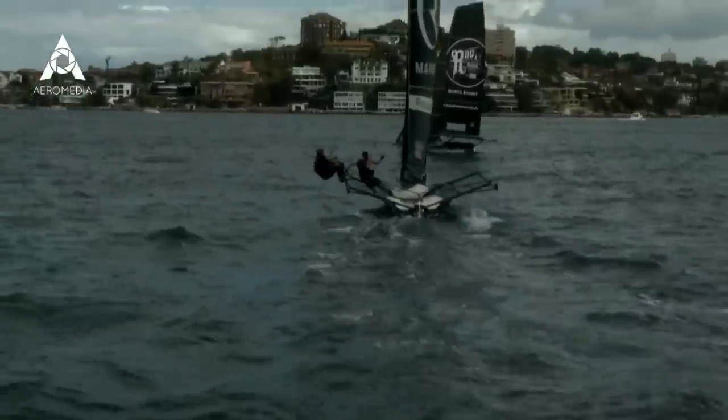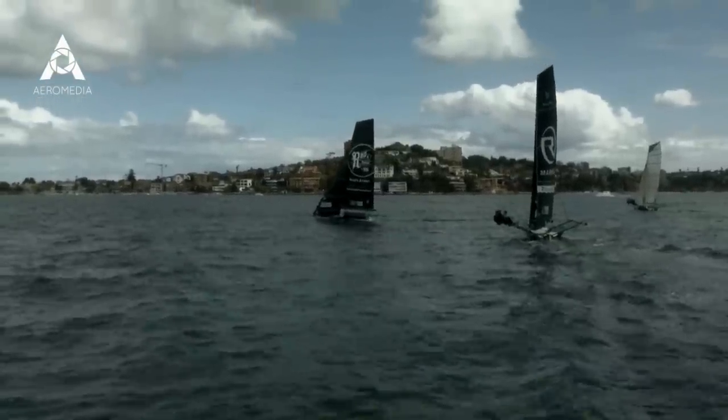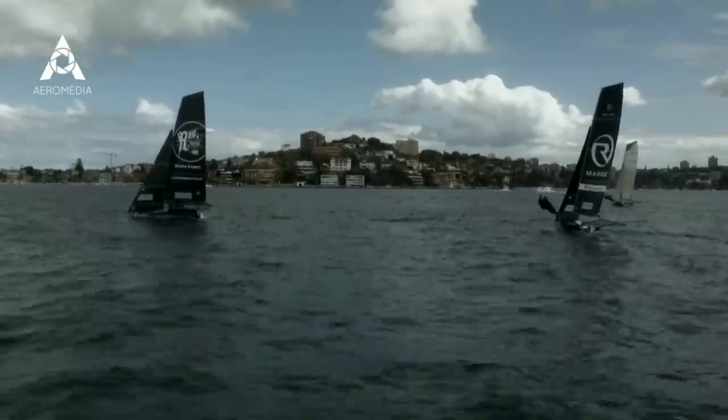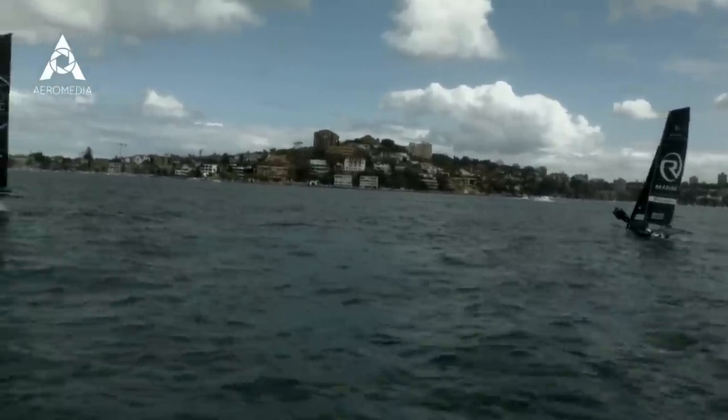Okay. Yep. So if I was on the Rag, I wouldn't be getting too far from the Finport. I'd be not risking too much and trying to keep it close, knowing that I've got that advantage at the top mark.